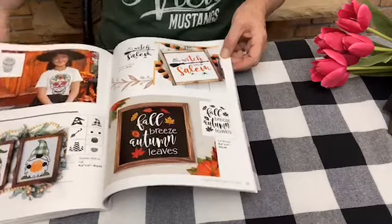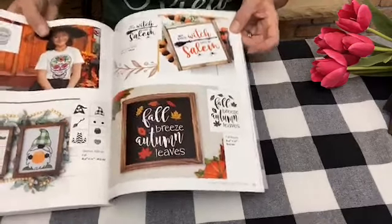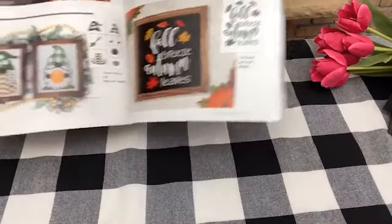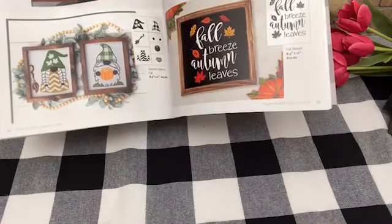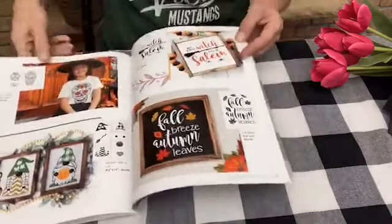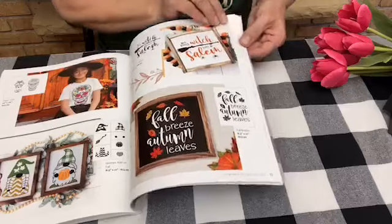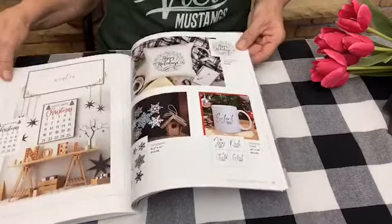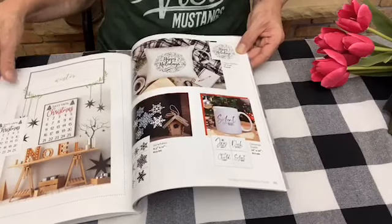Here's our gnomes. Remember I talked about the gnomes earlier, so again, these are fall add-ons for the gnomes. It gets better, I promise. There's more gnome madness coming along. And then we get into winter.